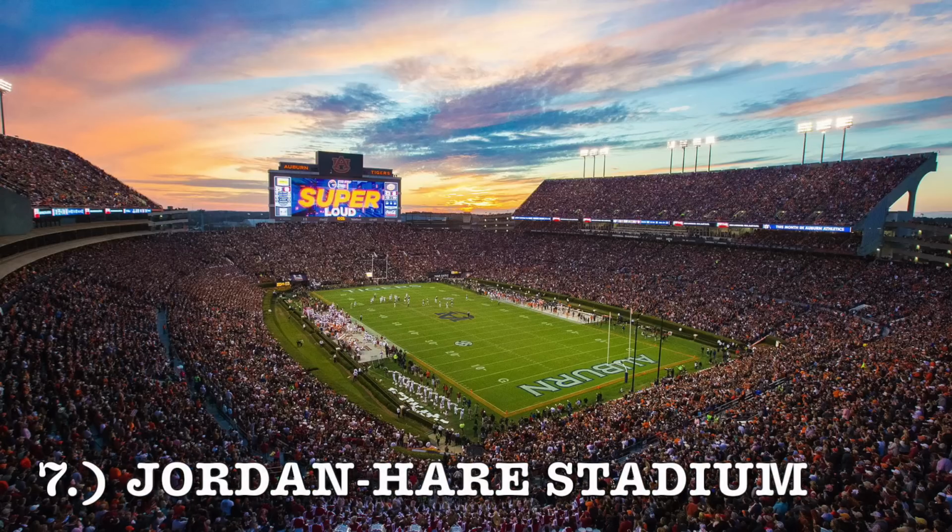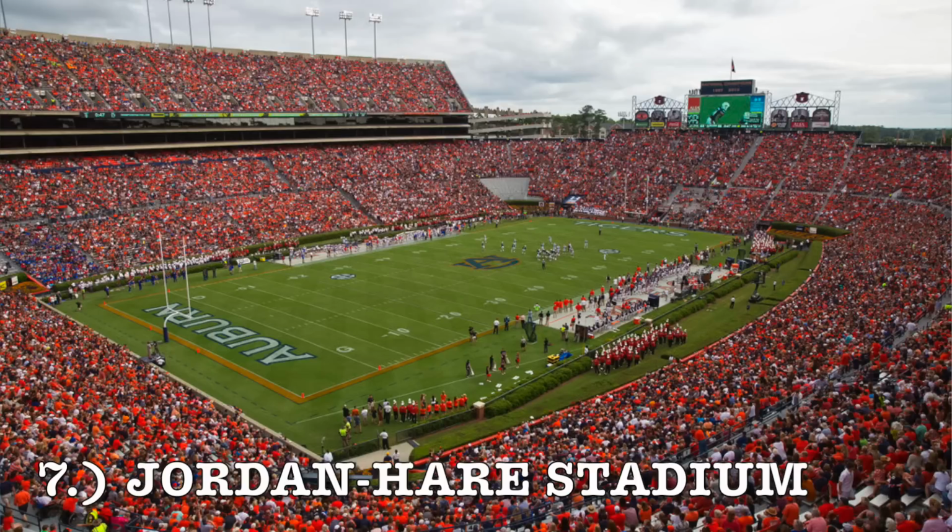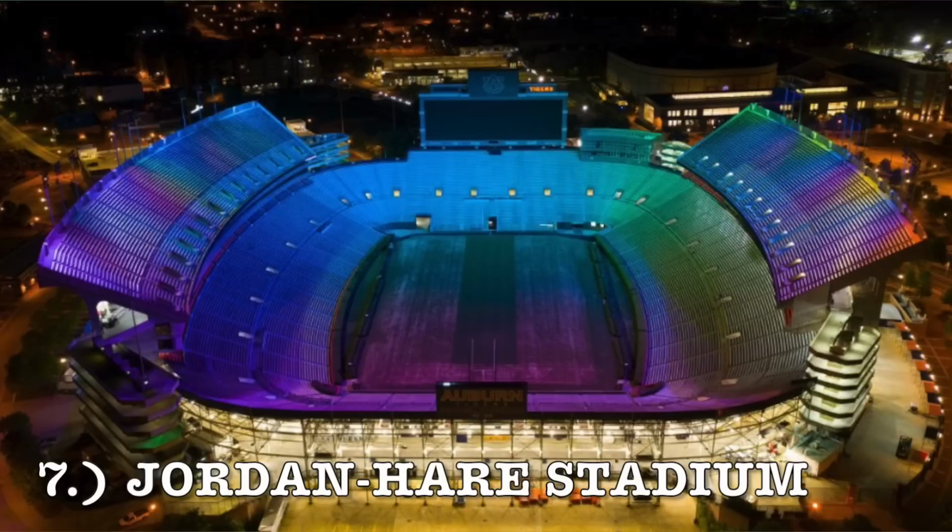Moving on to number 7, it's going to be Jordan-Hare Stadium, home of Auburn. I bumped it up to number 7 because they do have a really good home field advantage, but this one is very similar to the last one, Williams-Brice. It's got the two-section approach. It has a pretty big upper deck. It has upper decks on both sides, but overall, there's really not a lot of uniqueness to this stadium.